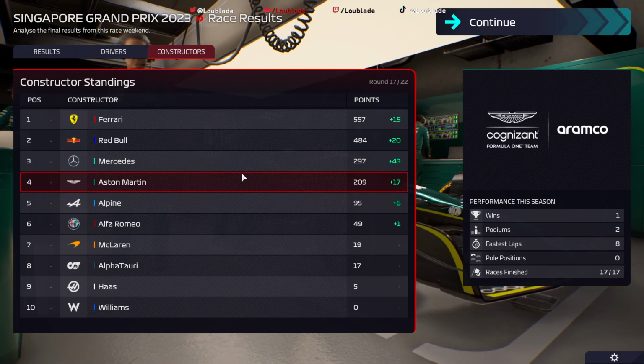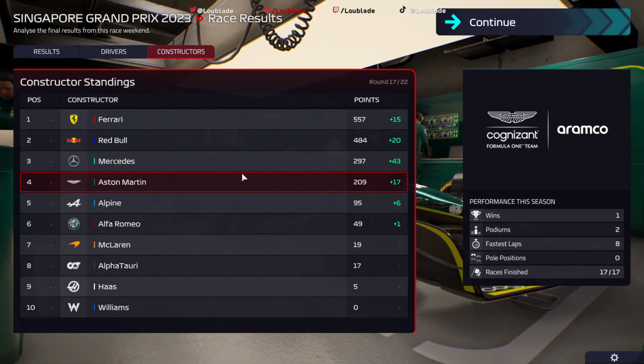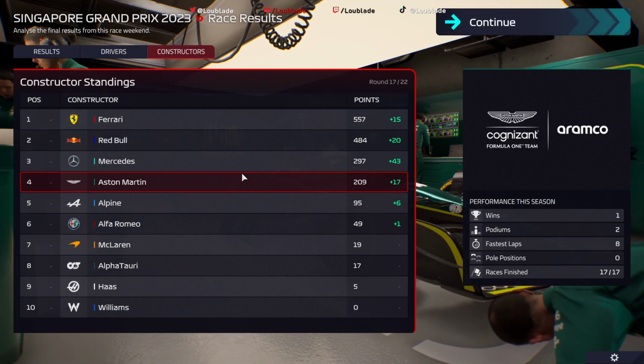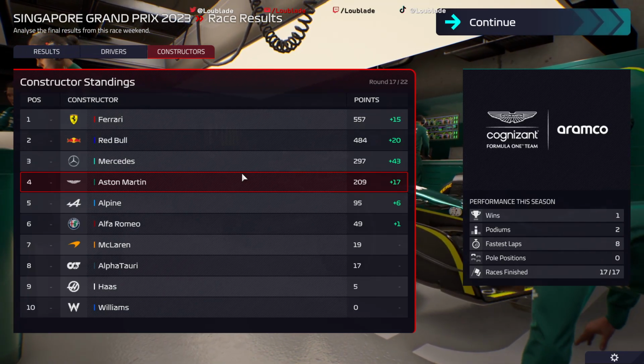Constructors-wise, Ferrari look like they've got it done and dusted in the Constructors. Red Bull 2nd, Mercedes 3rd. But it's a very good day for Aston Martin, who extend their lead to Alpine in 4th now. So yeah, I think we've practically got 4th position wrapped up.